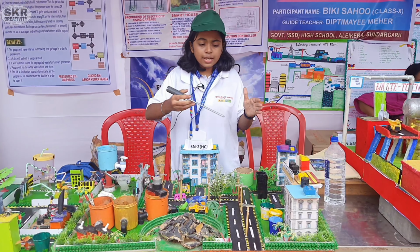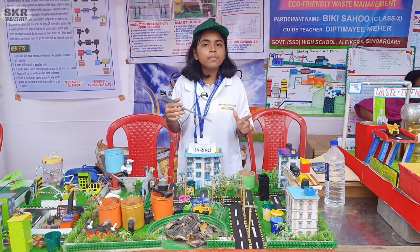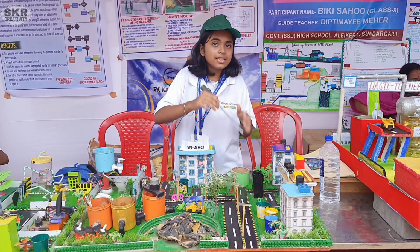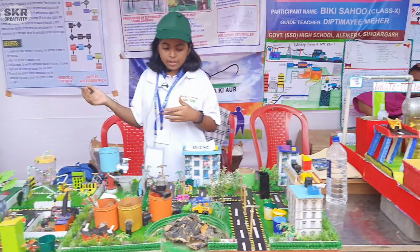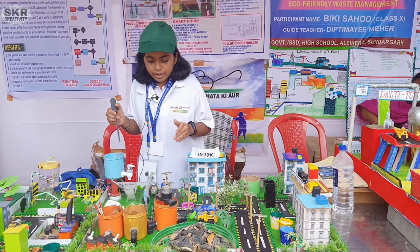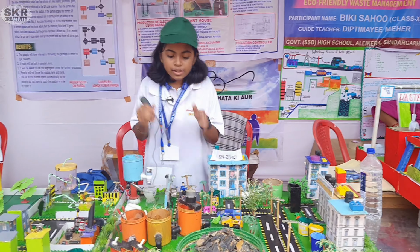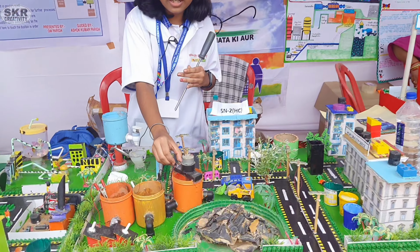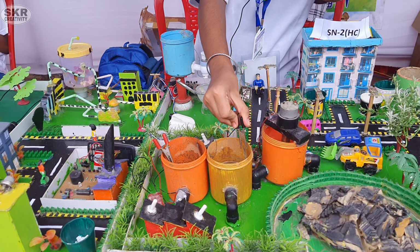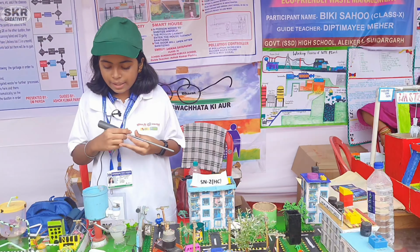First of all, the houses produce waste products that may be biodegradable, non-biodegradable or recyclable, and each kind can be processed further. First, the biodegradable waste is sent to the waste-to-energy plant. The waste products are given here and made into a pulp, and with the liquid substance it is transported into these two tanks where the electrolysis process occurs. This low voltage electricity can be stored in the turbines and used for lighting our streets.